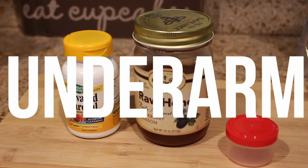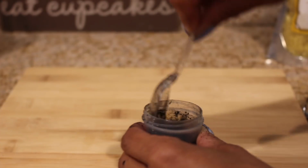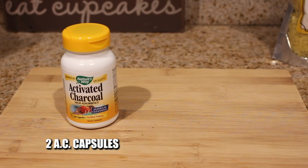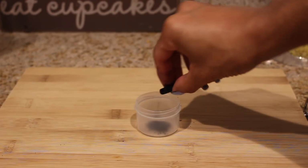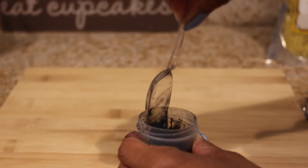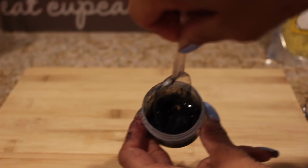Activated charcoal is a great ingredient for lightening the underarm area. Along with acting as an exfoliant, it also helps remove dead skin cells and helps with underarm odor. For this, all you're going to need are 2 capsules and 2 teaspoons of raw honey. You're just going to mix everything in a little container until you get a paste-like consistency, and then slap it under your arms and leave it there for about 5 to 10 minutes to get it working, and then wash it off.